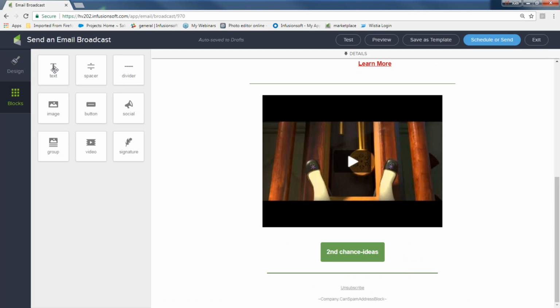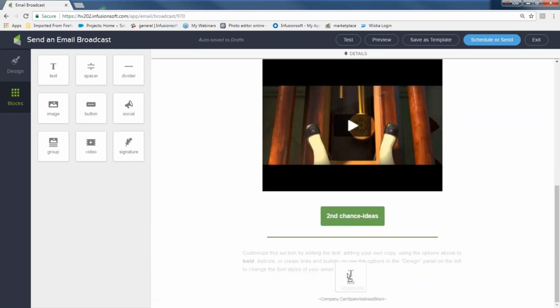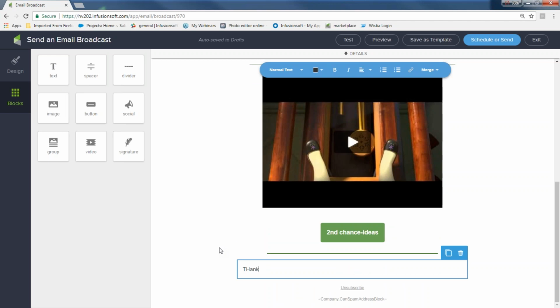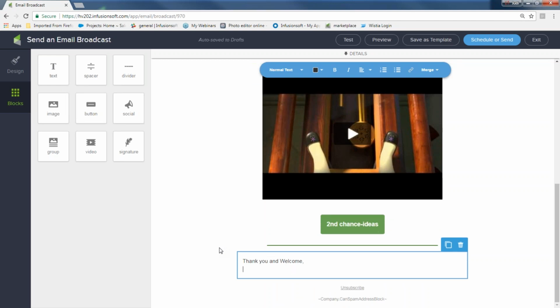Awesome. Just come to the toolbar, grab a text, add it where you want it, and then I'm going to put thank you. I always make the second letter big. See? And you can make your own signature per email template. So you're not held hostage to the one signature that's in there. Awesome.